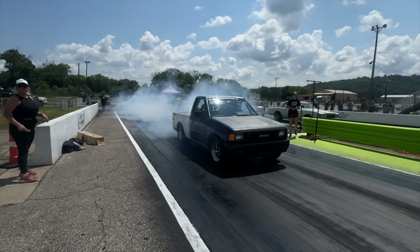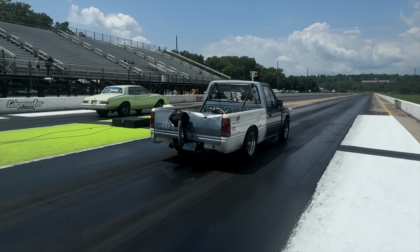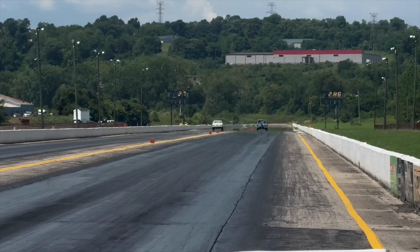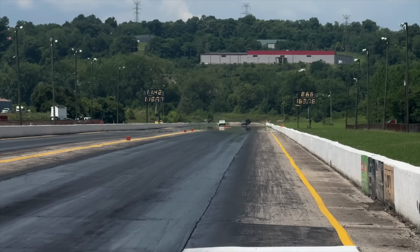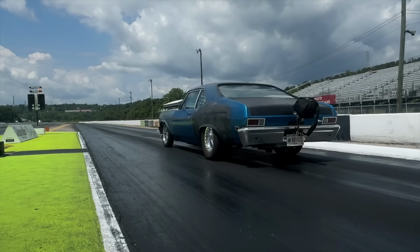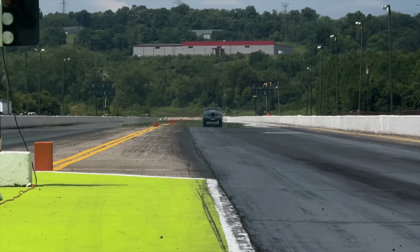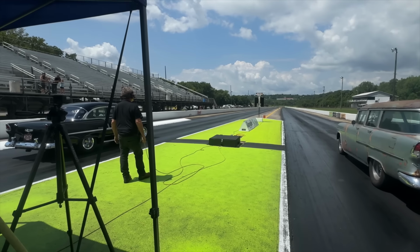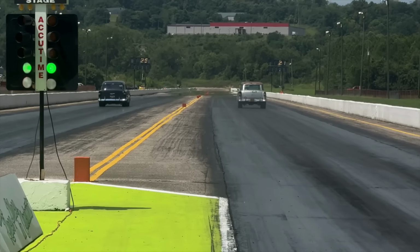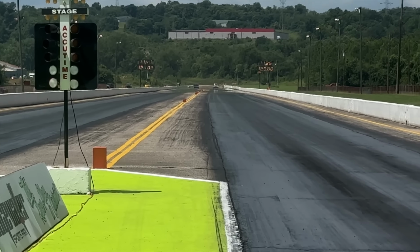Now we got the old Isuzu truck coming up. This thing is rowdy too. We've been seeing it run down in the 880, 870 range. 166 at 163 and 11:42. Nice. That was wild. He gets out of it after that crazy ride. Okay, we got two cars that I do not believe have made a pass yet. A lot of guys are starting to get changed over. Right lane goes 11:25 and 11:41 in the left.